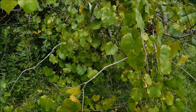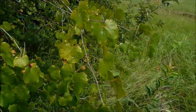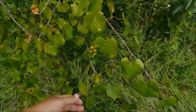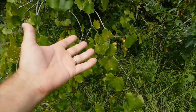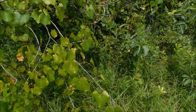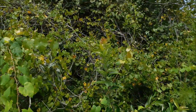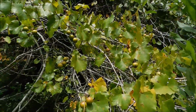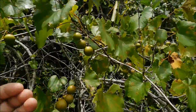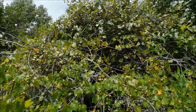So a lot of people call these grapes possum grapes. And possum grapes is kind of like a generic term for just a wild edible grape. These are native to Texas, native to the United States. They're not imported. They grow wild here, and you can probably see up there they are just all over the place. Look at that, guys. Look at them wild grapes. The vine is just loaded with them, absolutely loaded with them.